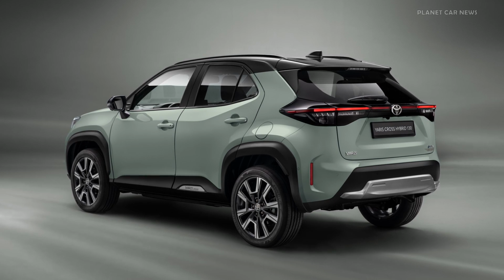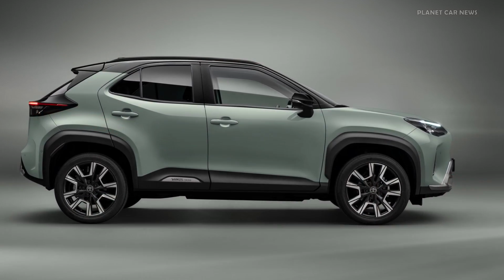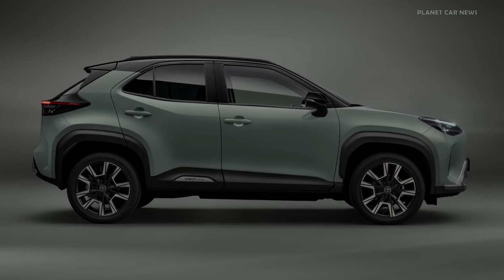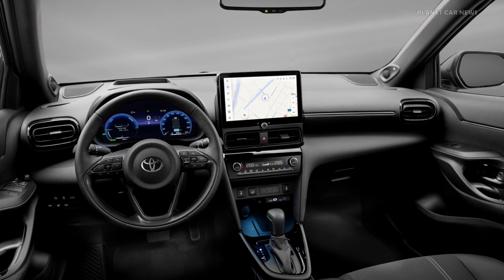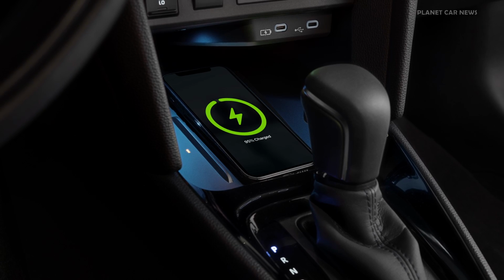The result is faster acceleration, with the 0 to 100 km per hour time reduced by half a second to 10.7 seconds. Access to information, connectivity and entertainment have been transformed with the introduction of a completely new digital user experience.